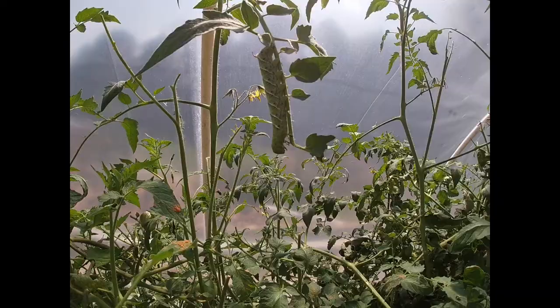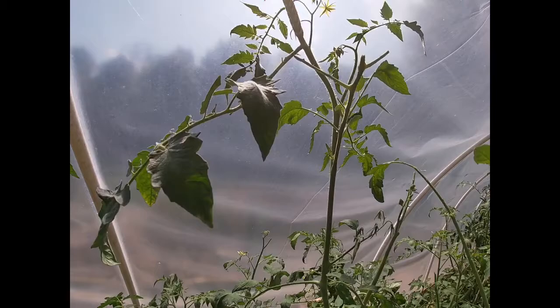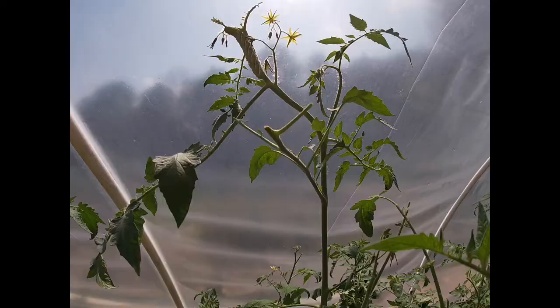Headed out to the hoop house today, and I encountered a horned worm on one of my tomatoes. Now, if you've ever grown tomatoes, you've probably run into this problem before. If you've grown tomatoes in a hoop house, you've most certainly run into this problem before. It's this little green critter, this little caterpillar right there. I have two of them in here that I spotted at least. He's right there, and then all the way up here at the top is his dad, it looks like.